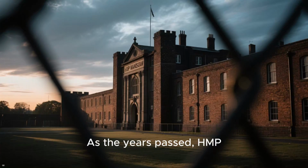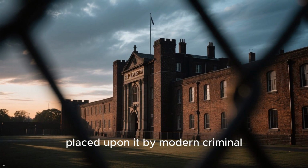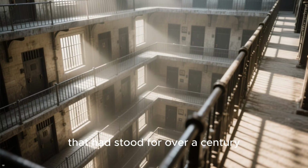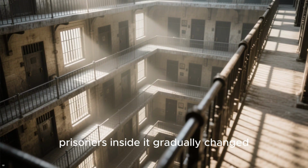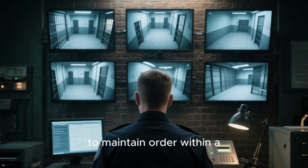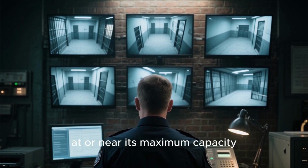As the years passed, HMP Wandsworth continued to evolve in response to the pressures placed upon it by modern criminal justice demands. While the physical structure remained largely the same Victorian fortress that had stood for over a century, the systems used to manage prisoners inside it gradually changed. Technology, intelligence gathering, and modern prison management strategies were introduced in attempts to maintain order within a facility that constantly operated at or near its maximum capacity.